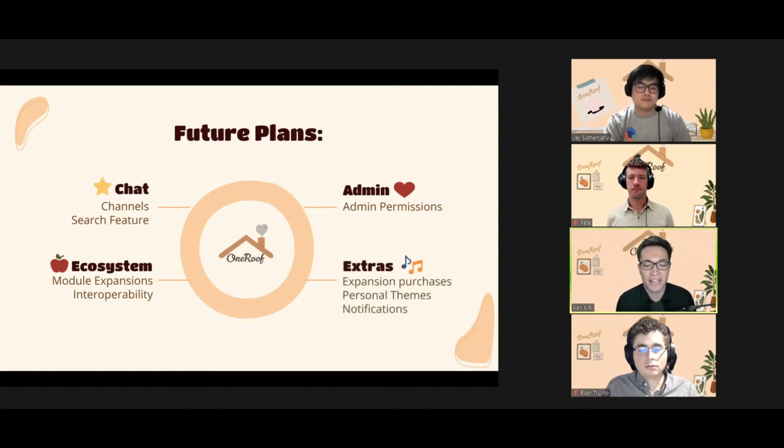And of course, we want to add more extras, such as expansion purchases, which the users can purchase any sort of module they wish to use, personal themes that better reflect the user's personalities, and they can have more fun while using OneRoof. And of course, notifications that are not limited to the app, but also push notifications to your phone or your device of choice.